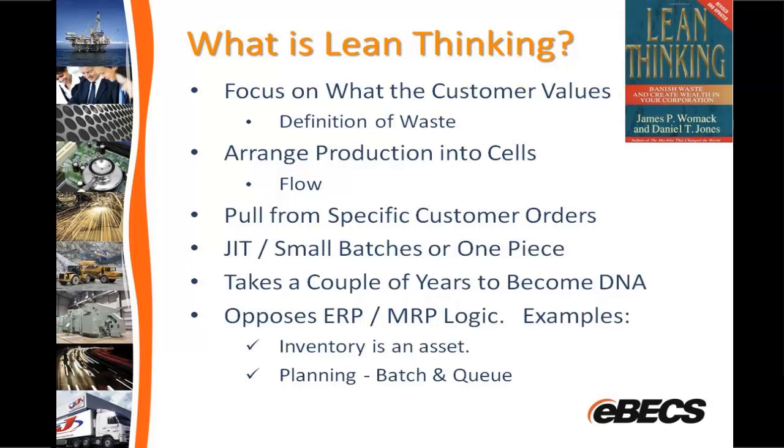Anything else is really considered waste. So it's a different way of approaching the problem of what does the customer really want? Why are we doing what we're doing? So it's an overriding principle of Lean: focus on what the customer values.